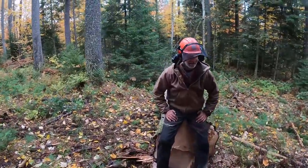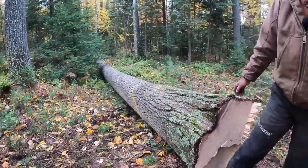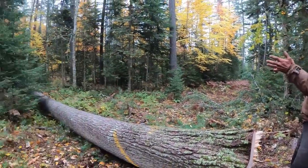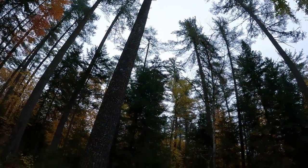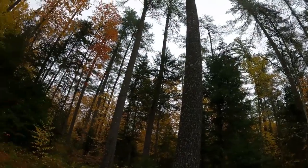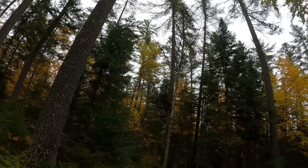So there you have it, a successful cut. Everything went as planned. I don't know if you noticed, but as the tree was going down, and even after it had landed, you have to be really careful and look up and make sure all the branches that are going to fall down have fallen. You saw some branches fall down when it was coming down, and there's a pretty good risk if you jump in there too fast.